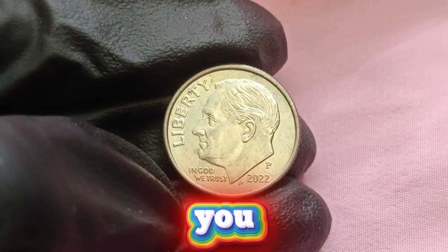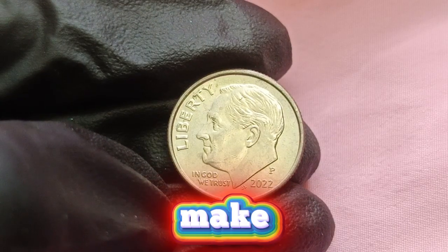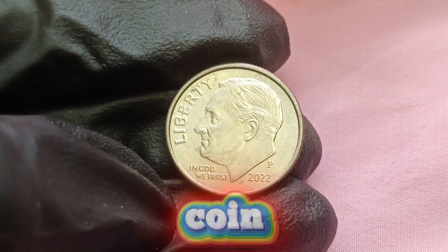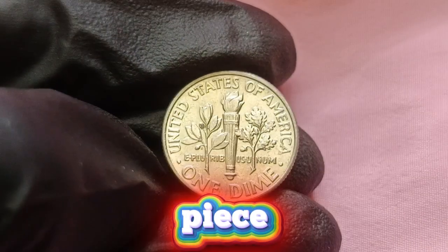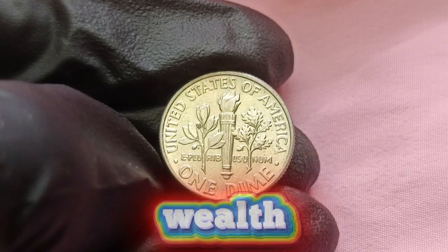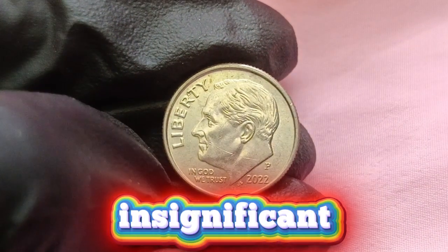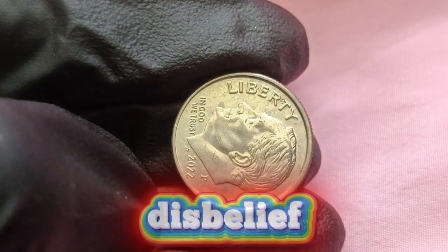And let me ask you this. What if the change jingling in your pocket could secretly make you richer than you ever dreamed? Most people spend this coin without hesitation, never realizing that it could be the one piece of metal standing between ordinary life and generational wealth. It's small, shiny, and seemingly insignificant, yet it hides a story of fortune that collectors whisper about with disbelief.